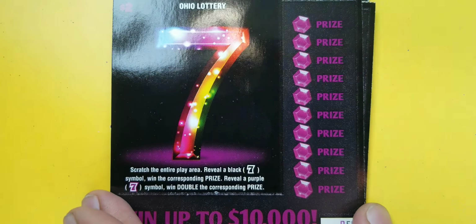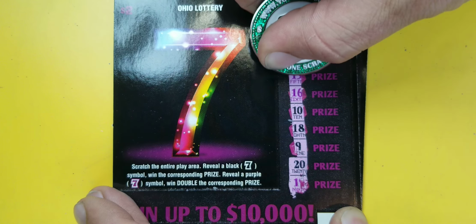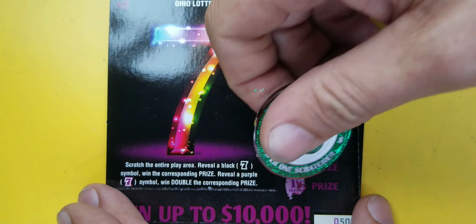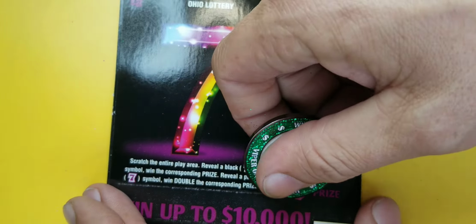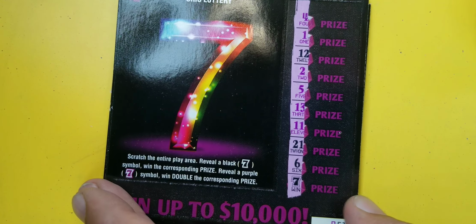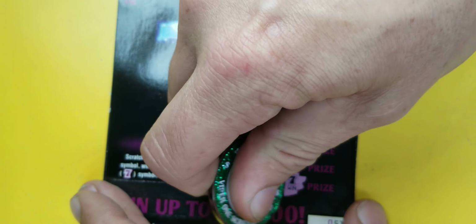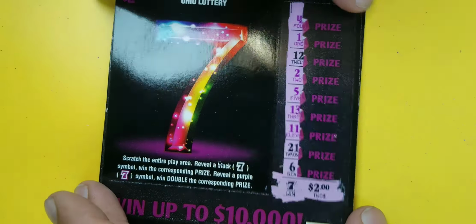All right, no seven. These little games, sevens only. No seven. We got a seven down on the bottom. Single seven. It says win underneath it. Looks good. It's a good looking seven. $2 win. Put it on the board.